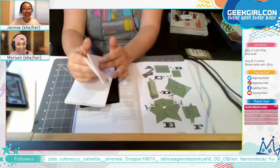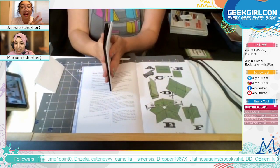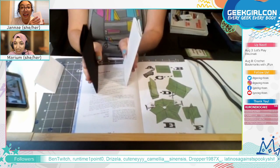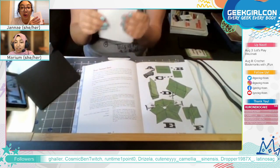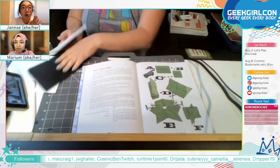In bookbinding terms, if you took a bunch of these and bound them all together, each one of these would be called a signature. That is just a term for a bunch of folded papers together. And that's how books are made.